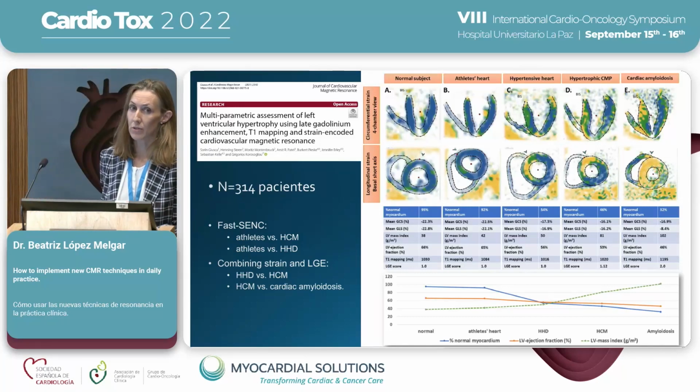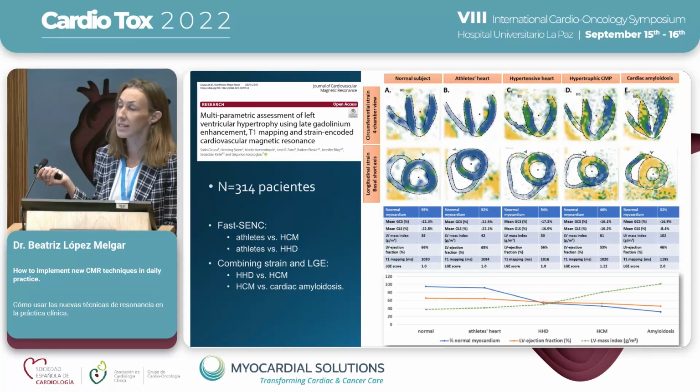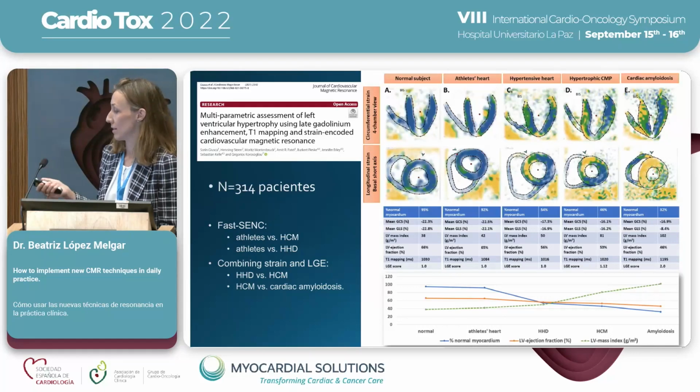And I want to point out something very interesting: how these strain patterns are different depending on the cardiac disease that we are facing. I truly think that with experience, we will be able to read patterns in the alteration of strain the same way that now we read patterns with late gadolinium enhancement to make the differential diagnosis without contrast. But we need more experience in this.